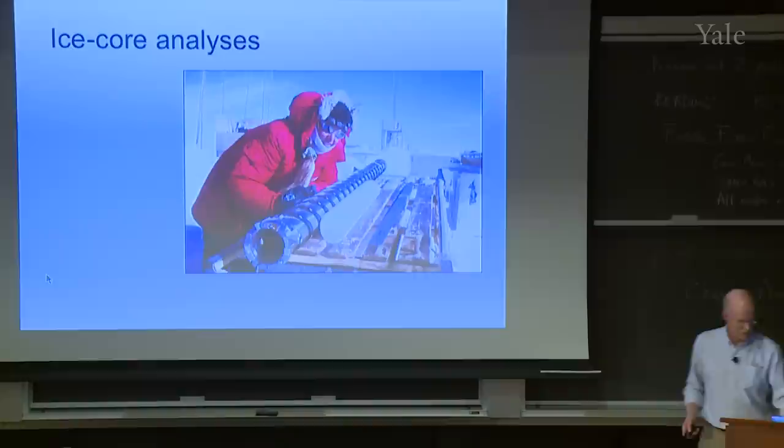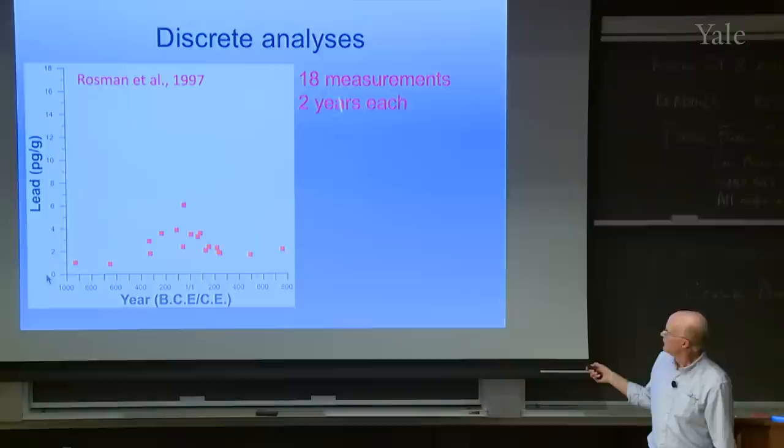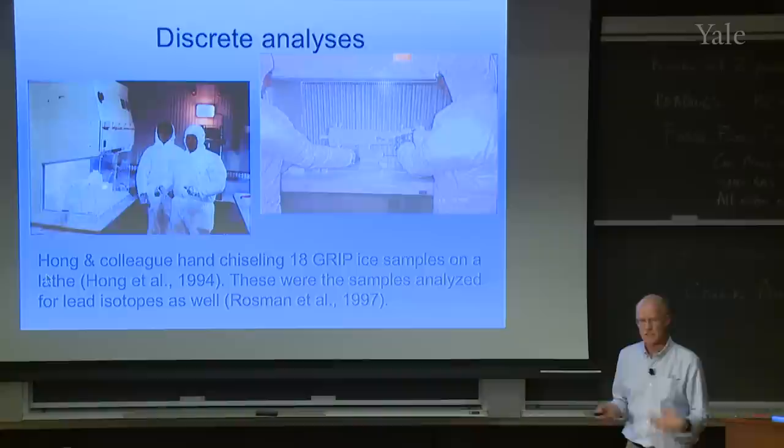In the old days, as in this record we were talking about earlier from Rossman, these were their 18 points that they measured over this 1900-year period, right? 18 measurements, 2 years each. Now, why would they make so few measurements? Fundamental question, right? Well, the reason was because they were doing discrete sample analysis.